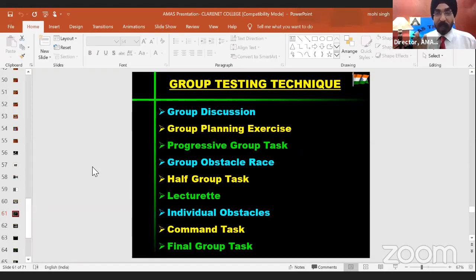Right. So those of you who are aspiring, please go with your proper weight control. You should not be heavy. Even a light person can slip, but when a heavy person slips, he gets hurt badly. Command task and final group tasks are again based on structures and your method of solving it.